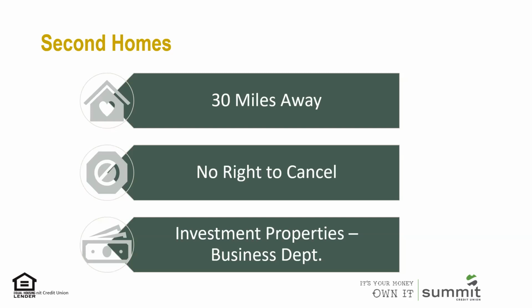Let's talk about second homes, as some of you may be unaware that you can pull equity from a second home that you own, and we do consider a second home further than 30 miles of your primary residence. On a second home, there is no 3-day right to cancel. Once documents are signed, since it is not your primary residence, those funds would be available. You would have immediate access when the documents are signed and that loan is dispersed. Many members have gone this route as well, depending on what their overall goals are. If the home is used as an investment property, the process for taking a loan out would then go through our business department rather than the consumer side.